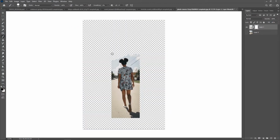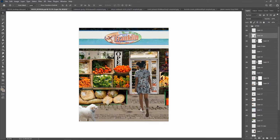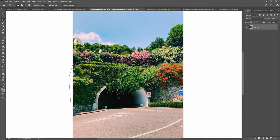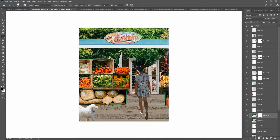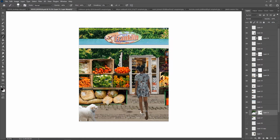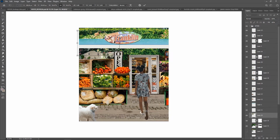Now the model. This part's a little tricky. Let's get her out of this picture then drop her in with the right depth of field from the door. For my decor, I found this beautiful green overhanging. I just love all the flowers and colors. So we'll reinforce that jardín or garden aesthetic by placing them around the architecture.